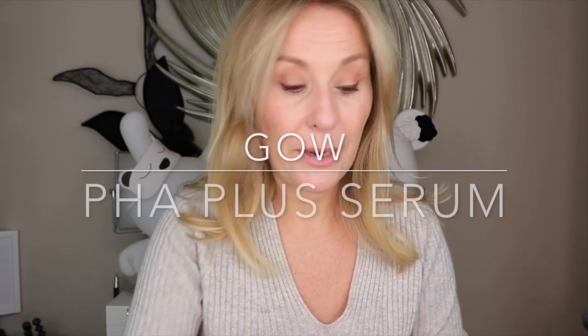So I really like the polyhydroxy acid toner. Personally, I'm not a fan of acid toners. I prefer them either in a water or a mask or a gel or a milk to leave on overnight, but that's a really nice one to use. Again, I would just put it in my hand. I don't bother using cotton pads with any of these. And then Garden of Wisdom also have a PHA plus serum.